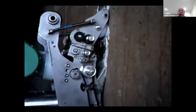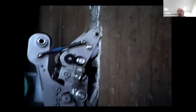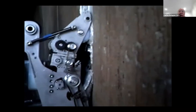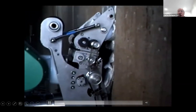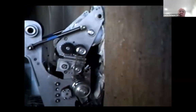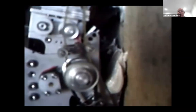the operation of following this kind of surface. First of all, we are gluing. You can see this white glue. And at the same time, we are cutting the carbon fiber strips. And we are attaching, increasing the force of the robot over the wall. And this operation is very fast compared with the operation of manual operators. And the results are very, very nice.